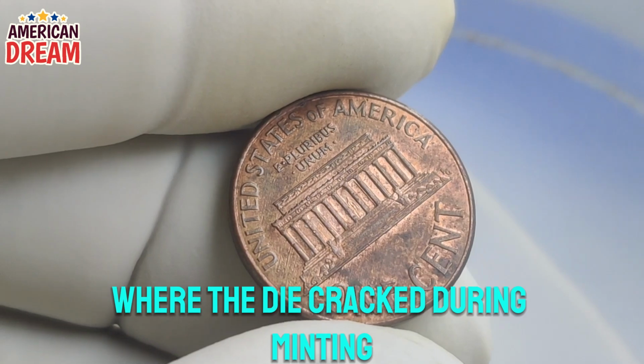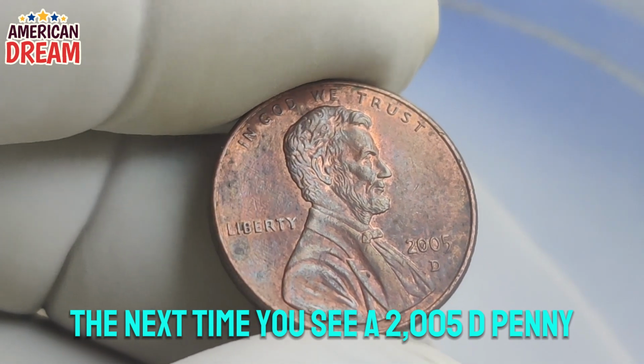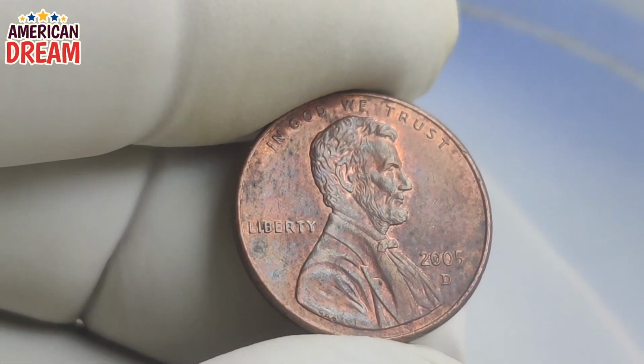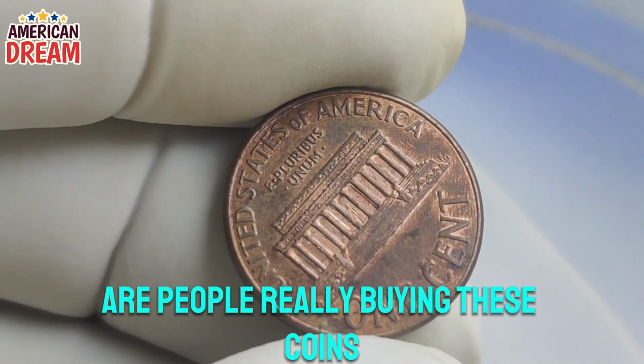Point 3. BI error. This is where a small die break appears between the letters B and E in Liberty, forming what looks like a tiny I. These quirky errors are popular among collectors. Point 4. Clipped planchets. If your penny has a piece missing from the edge due to a miscut planchet, that's another valuable error, often going for $25 or more.